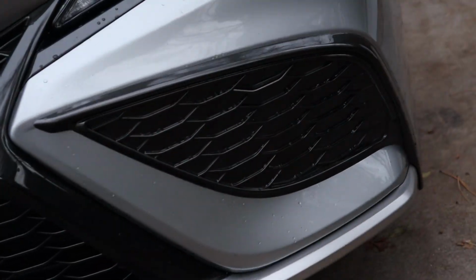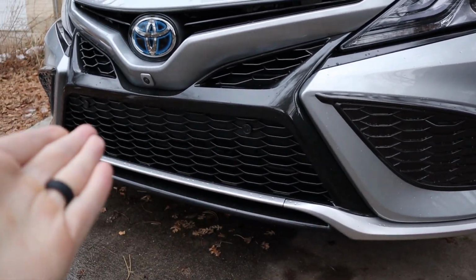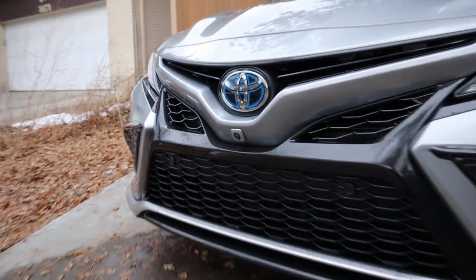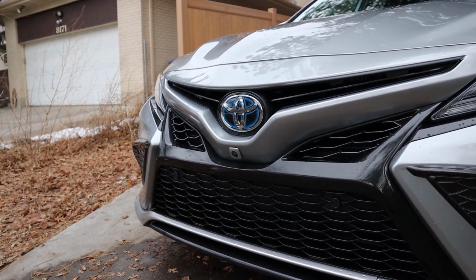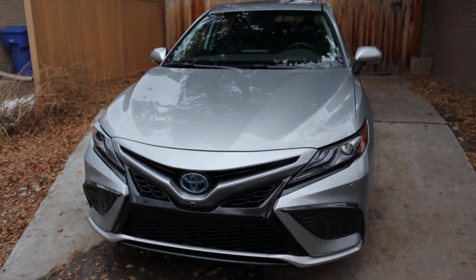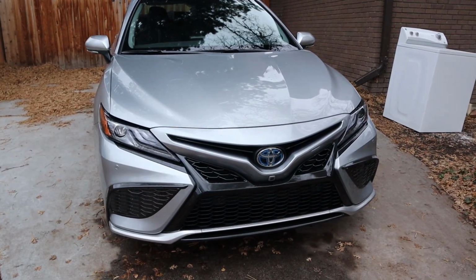I know some people might complain about this being fake and closed off and all that, but it still matches the rest of the grille, and so I think all of it just ties in together very nicely. The fact it has a front camera is nice, and then also the parking sensors. And I love how Toyota gives their logos some blue if it's a hybrid. It's kind of like, if you know, you know. Yeah, from a front end perspective, I think it's a good looking car overall.